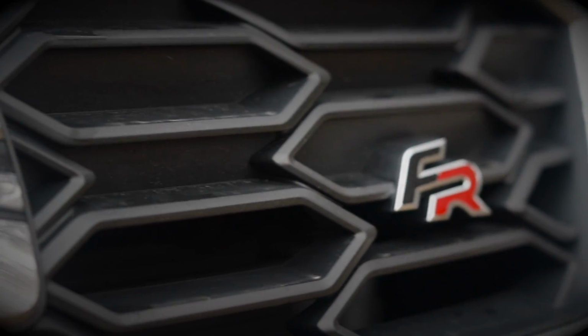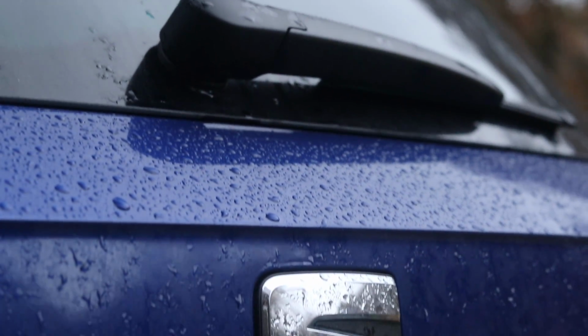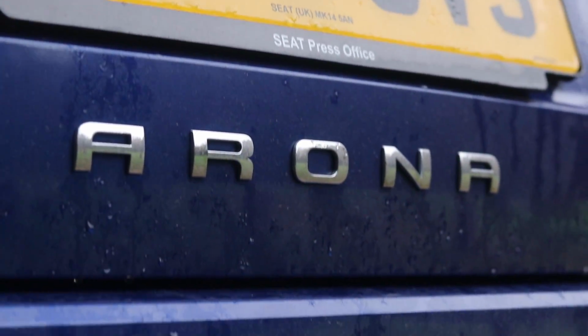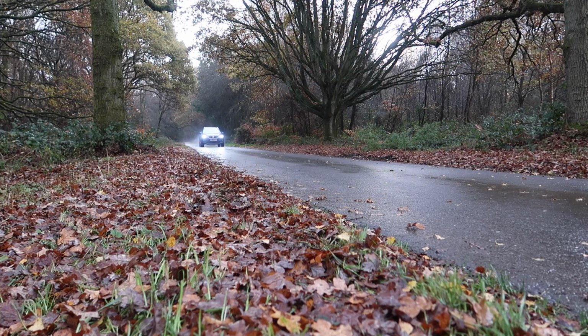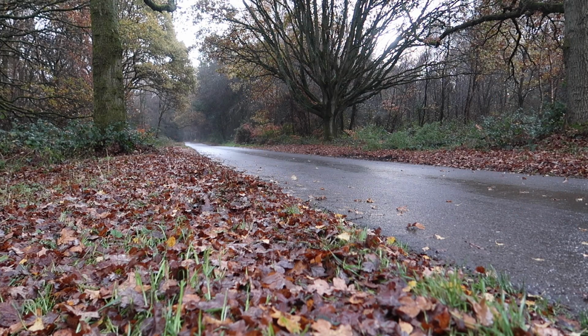The Arona is of course available in other trim levels, including SE, SE Technology, SE Technology Luxe, FR Sport, Excellence and Excellence Luxe, which range from £16,905 all the way through to £22,620. So far so good then, but is the Arona an enjoyable car to drive?